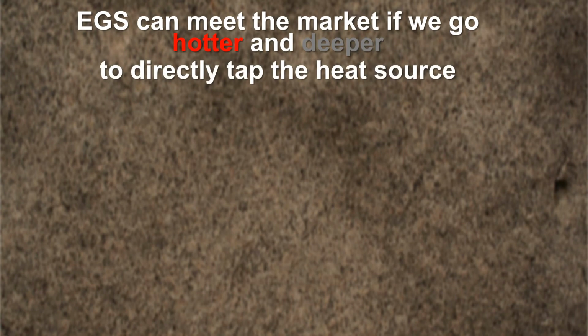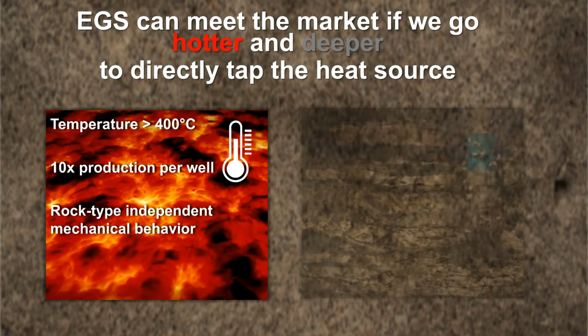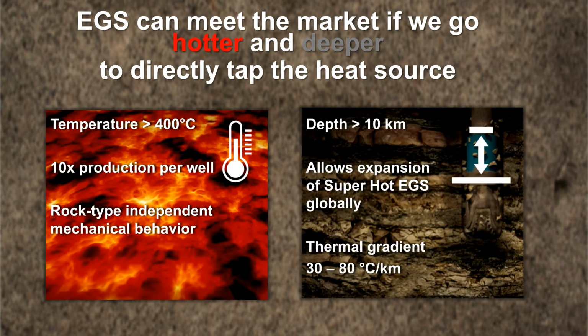So EGS can meet the market if we go hotter and deeper. And we're basically directly tapping the heat source. At temperatures over 400 degrees C, we get 10 times as much production per well. And after we go hot, we can go deep. We can go deeper down to 10 kilometers. And that allows us to expand this idea of Superhot EGS globally and go anywhere.